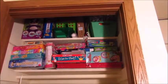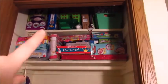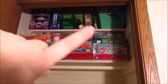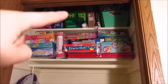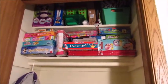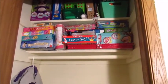Sorry guys, my battery died. So I just put the board games right here, my candles right there. That's the box for the modem, and then that's some stuff that I have to do with the kids. And that bin is flashcards and things like that. So let's finish down here.